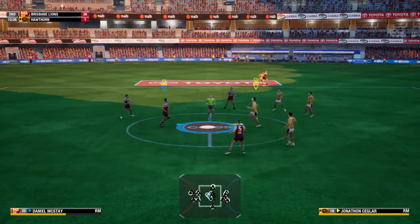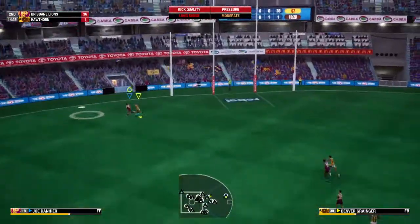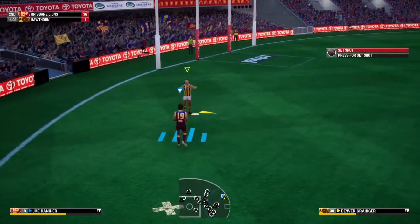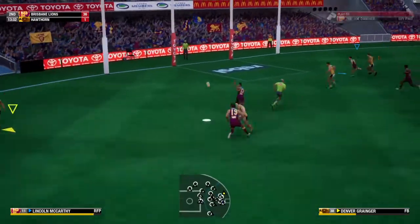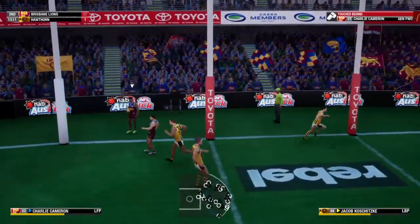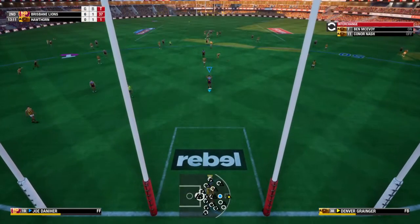Umpire ready to resume play. Clears the contest. Fighting hard was Zorko. The ball finds Danaher. Moves it quickly. Quick handball. Cameron receives the ball. Turned it over. Now they lead by 36.